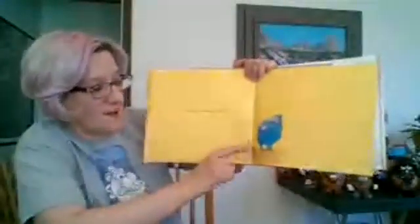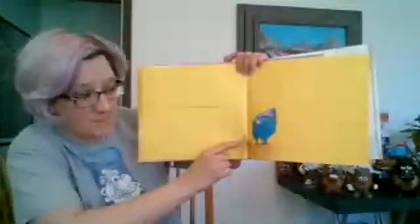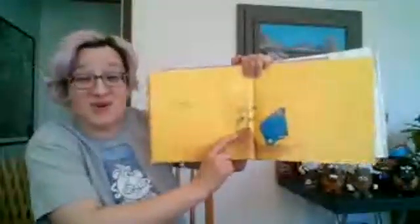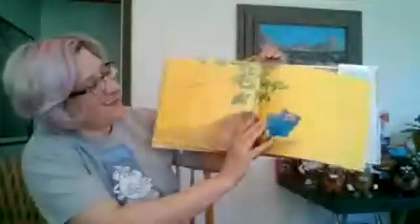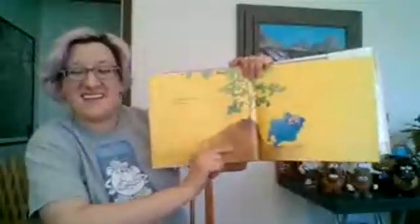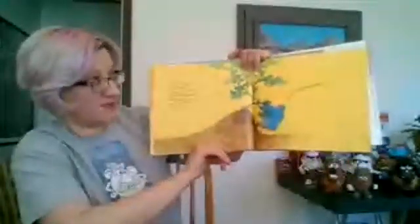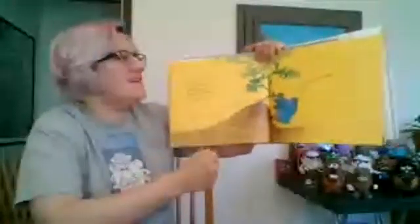The potato grew bigger and bigger. It grew fat. It grew enormous. It was the biggest potato in the world. Whew. It's time to pull it out, said the farmer. So he grabbed the potato. You can do this with me at home. You can grab the potato, and he pulled again. But the potato wouldn't come out of the ground.